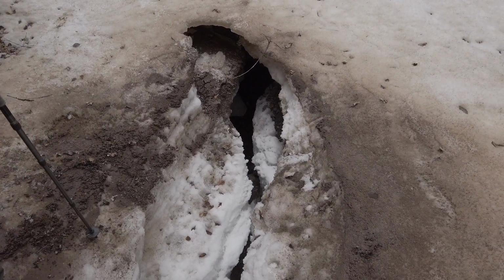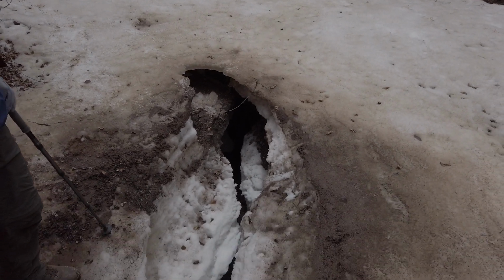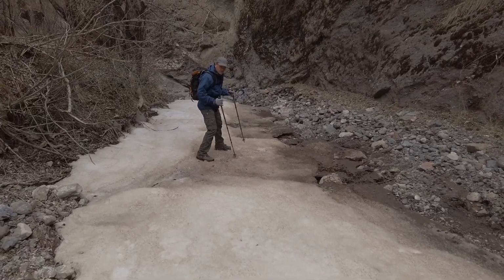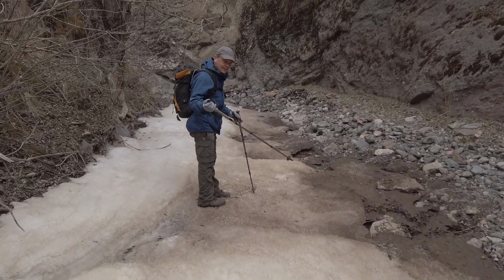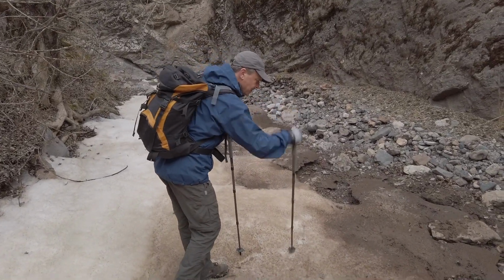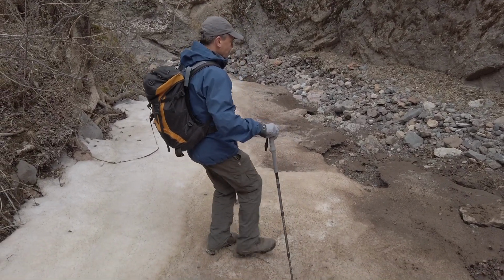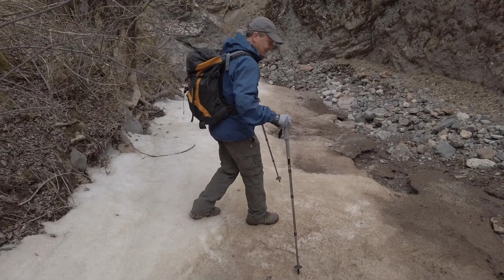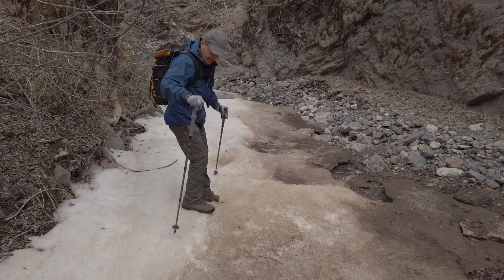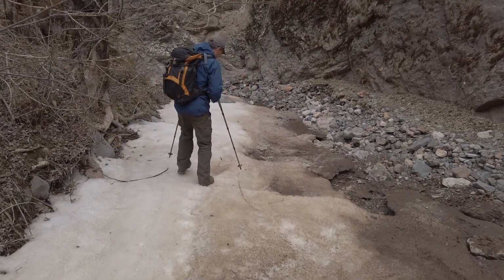Look at that, 2 meter drop down there. Crazy. But we're avoiding this part. We're staying on the solid part. The poles are really good to find out if it's solid. Here you can hear it's hollow under. So yeah, you might be able to walk on it, but you're not sure. So stay away from when you hear that sound. Here, it's solid. Here, don't walk there.